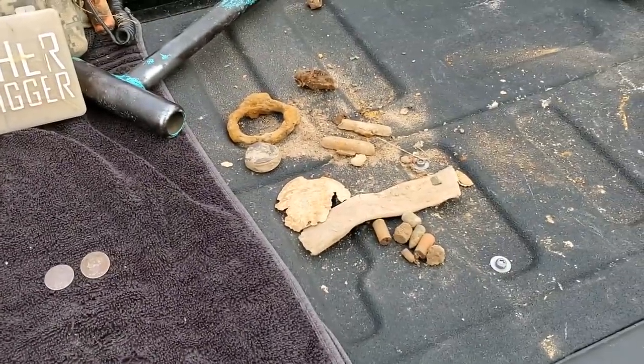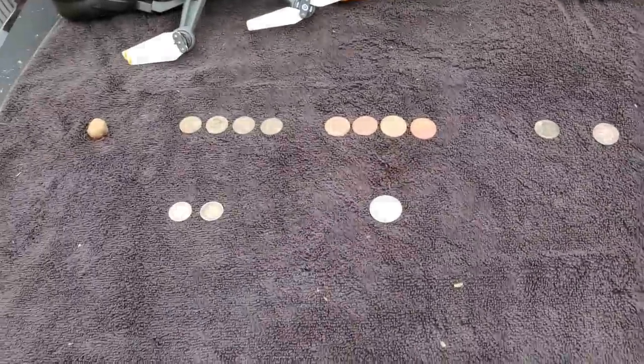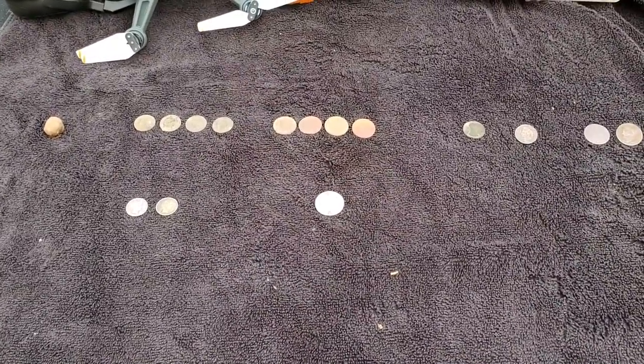Well, there's all the trash. And here's all the treasure for the day. And like I always say, the greatest treasure is not what you can come out to a ghost town field and dig out of the ground and put on your tailgate. The greatest treasure is what can be found up in heaven.